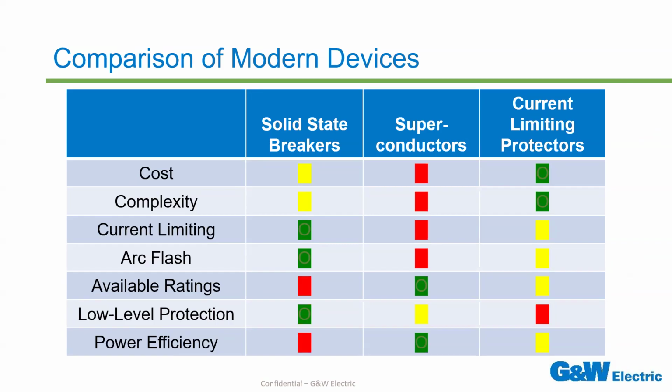Once again, in terms of complexity added to your system, current limiting protectors are once again going to win in that scenario. That's because superconductors add a lot of different technical aspects to your system, such as cryogenics and any kind of electrical controls that would be needed to control that. And solid state breakers would also require some additional programming as well. Current limiting protectors just need to change a single trigger level in regards to that.